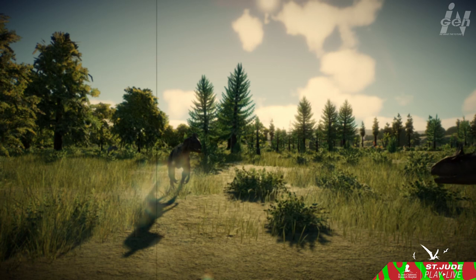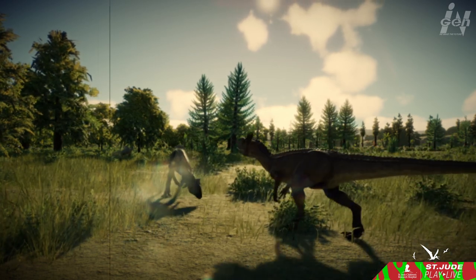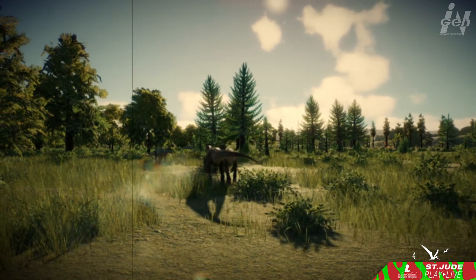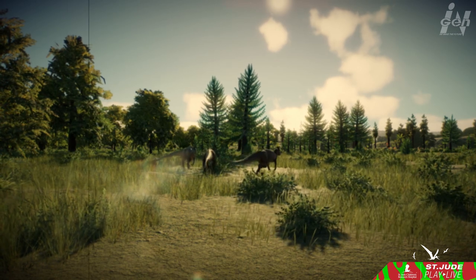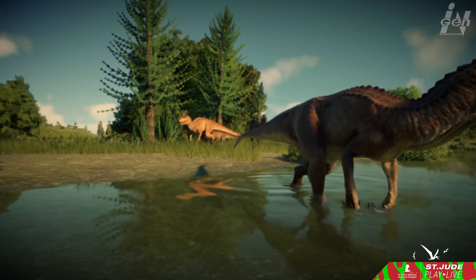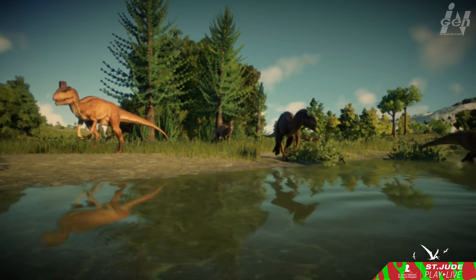It's important to note that the only known discovered specimen of Cryolophosaurus was not fully mature, indicating that adults of the species would have been even larger than the current known specimen. This suggests that Cryolophosaurus reached an even more impressive size during adulthood, although specific measurements for fully grown individuals have not been determined due to the limited fossil record available.